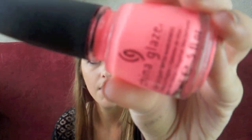And I have a color, I believe it's like shocking pink or something. It's like a neon pink from China Glaze, but this has more of a coral tone to it. And I love these bright colors on my toes, especially for spring and summer. So I like this one a lot more than the shocking pink. I think that's what it's called. But I love, love, love this one.